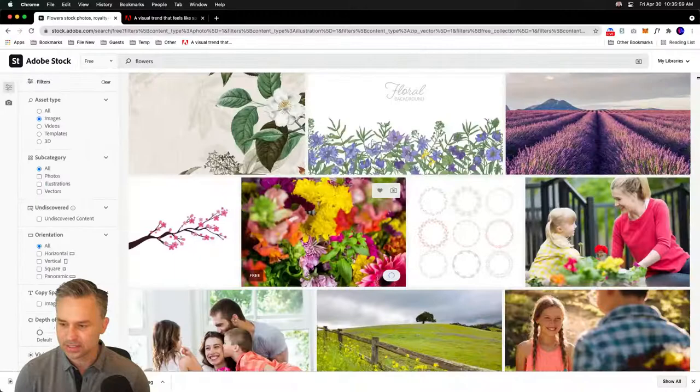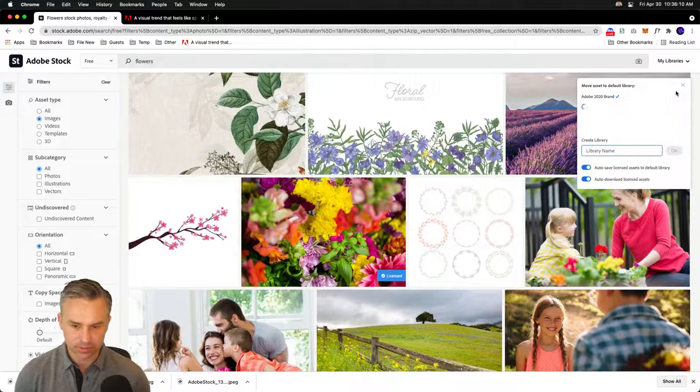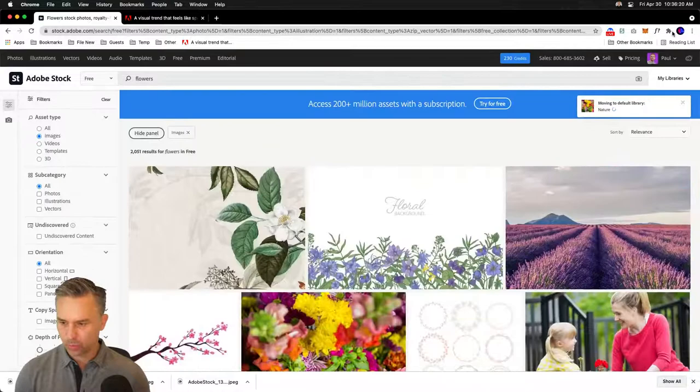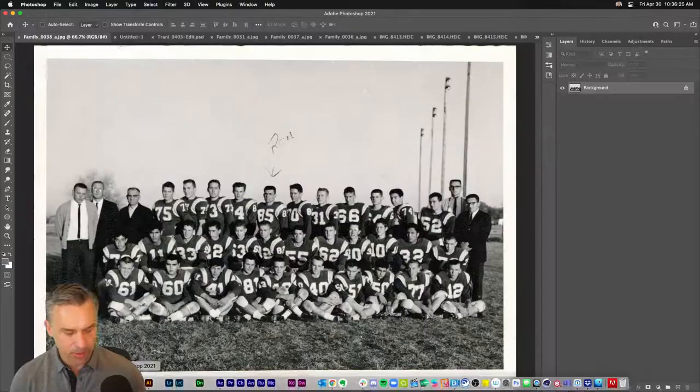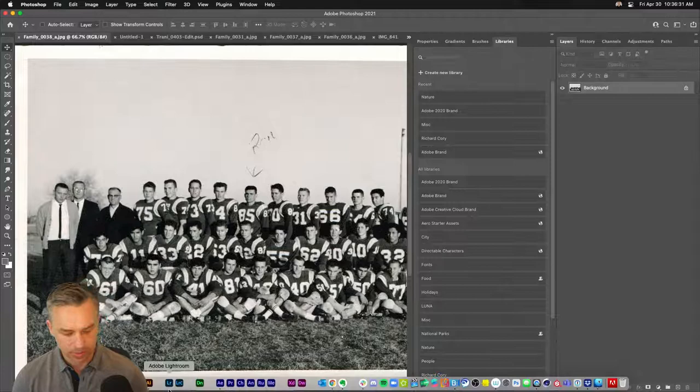When we license them, we want to keep a couple things in mind because it's saving to this default library, Adobe 2020 brand. So you want to be able to manage those. We can move that to holidays or miscellaneous or nature. Okay, so moving that to nature. Be aware of what you're logged in as. If you're me, you might have a couple different accounts, some for testing. So you want to make sure you go into libraries. Or actually, no, not even libraries.